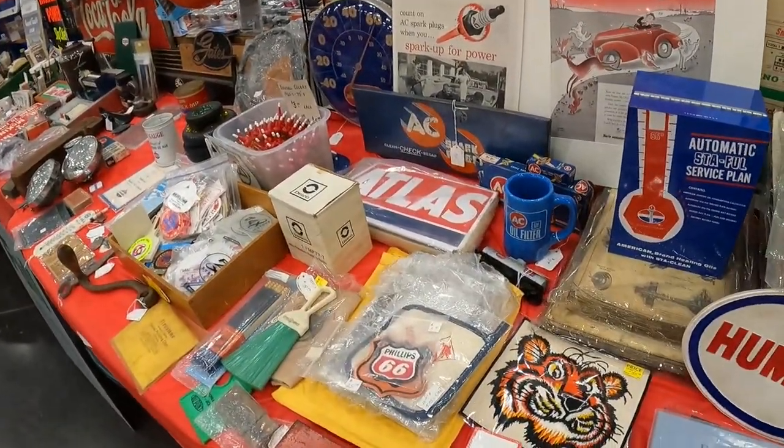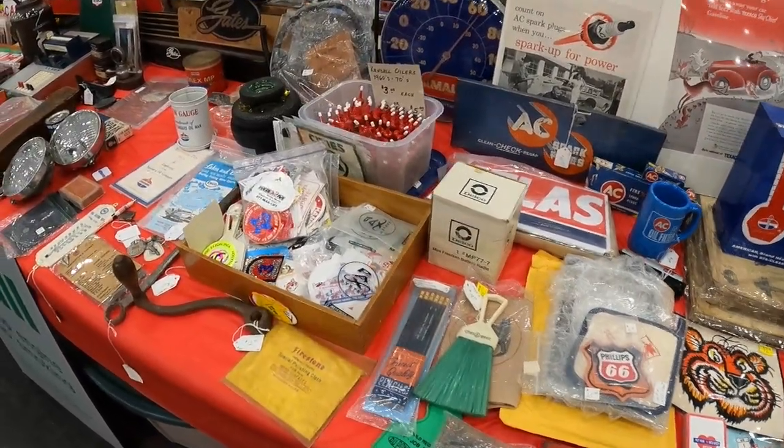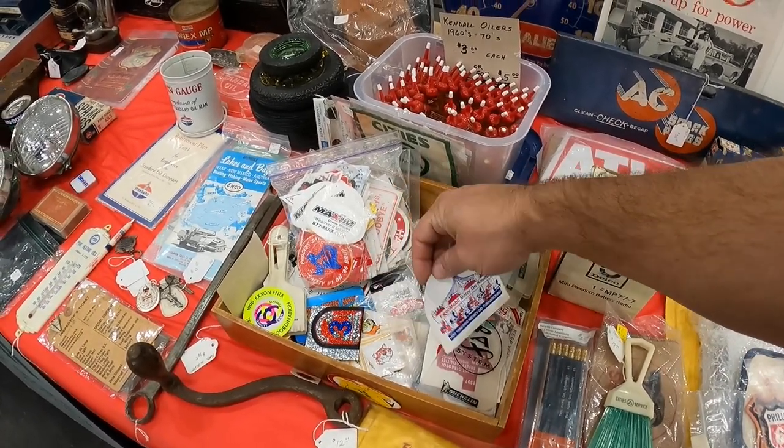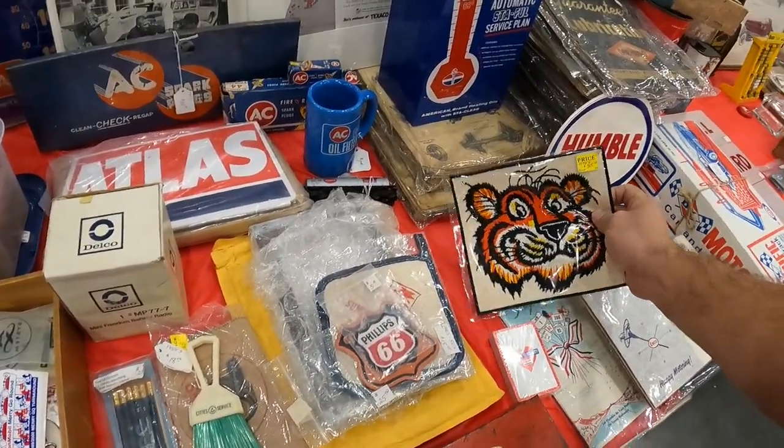Really neat stuff. Price is a little bit above what I can afford, I guess you'd say. But very cool stuff here. Patch is cool. It's a big patch.